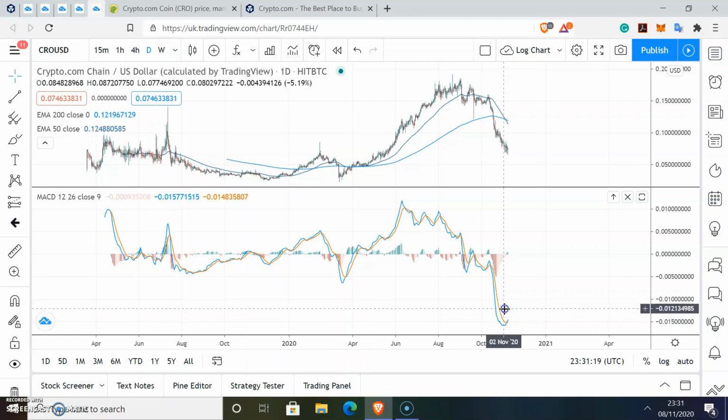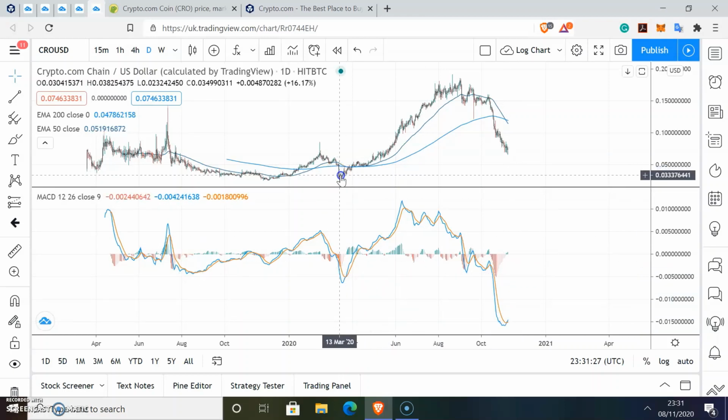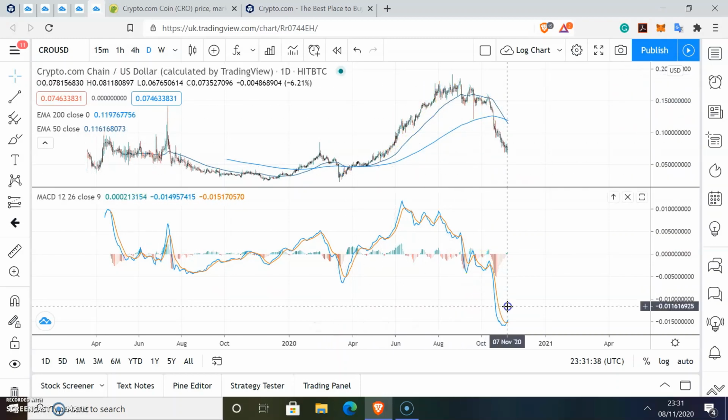MACD level on a day chart, so very powerful chart, crossing over at the extreme down here. You'll notice that last time this happened was back in March 2020, and then we had this huge rally all the way up to 20 cents effectively, or 19 cents, all the way from 3. So the lower this is and the more extreme this is, the more dramatic the ensuing price rise should be in a normal market.